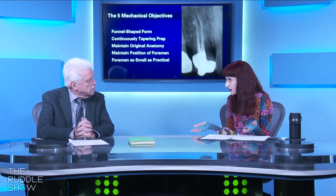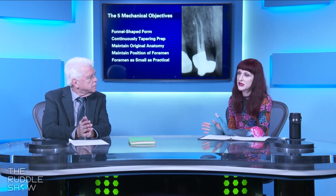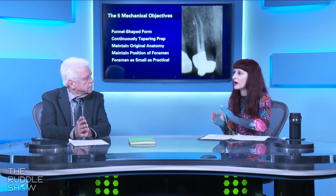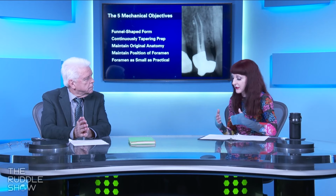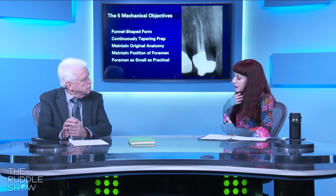He just says, keep the foramen as small as practical, meaning that you just need to make a big enough shape so that you can clean and obturate whatever method you choose to use. Bingo. So I have a couple of questions, though, related to dimensions and the part they play in the idea of the look. So first it says continuous taper.